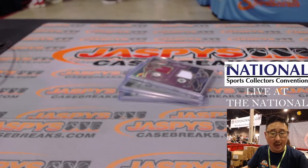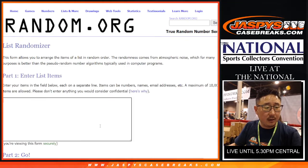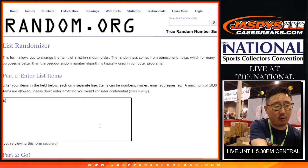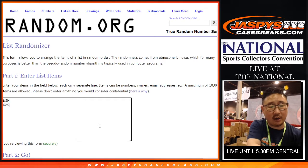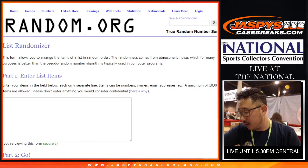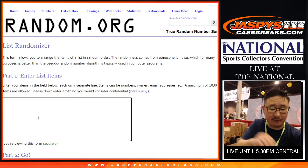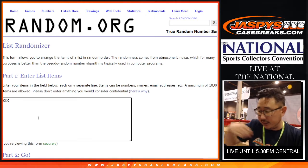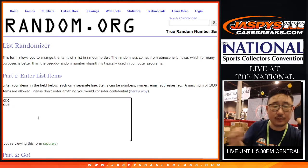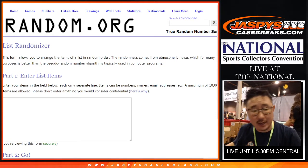All right, so let's go back to random.org. There are some new dice there. And let's type in the cards here. The first one was Chris Webber, Washington edition and Sacramento edition. The second dual card was Shawn Kemp, Sonics edition, which is OKC for this randomizer, and Cleveland. And the third card was Orlando and Dallas.